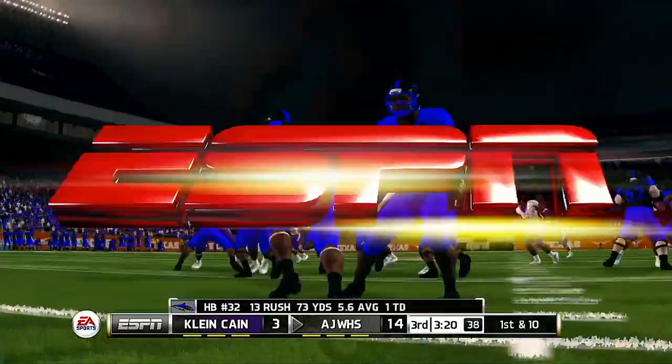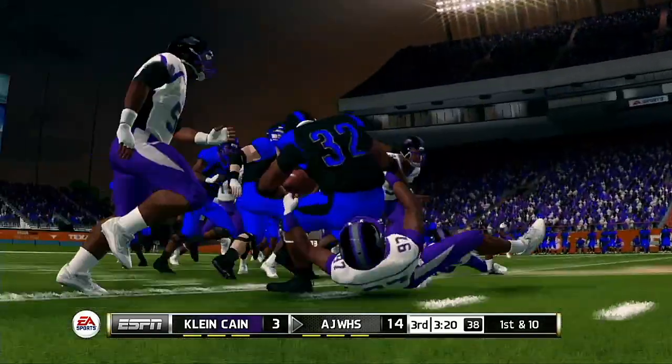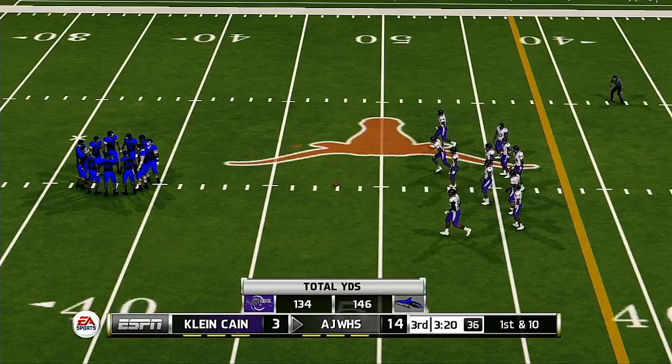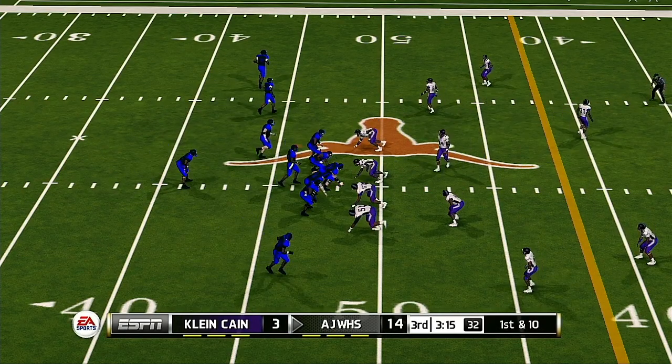And he has a huge run. I'll tell you right now, this guy is arguably one of the fastest players in college football today. There you see him turn it upfield with such fluidity and quickness. First and 10, ball on the 48-yard line.